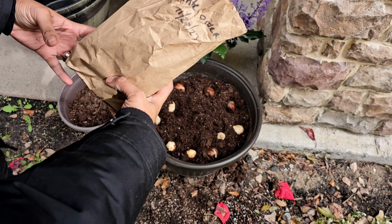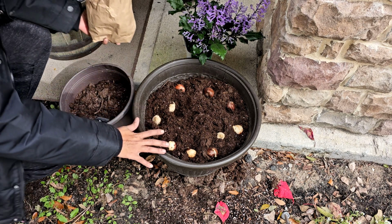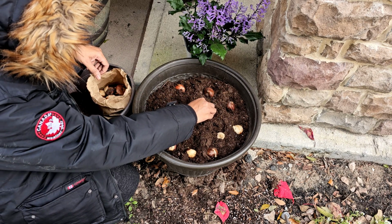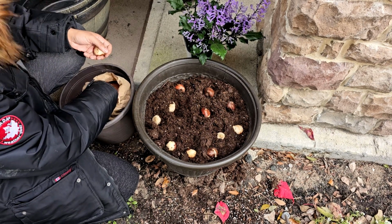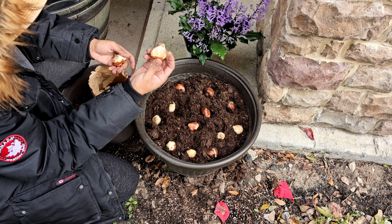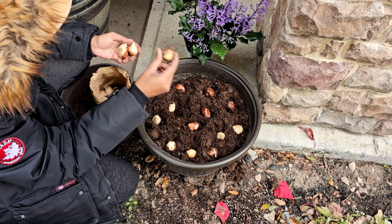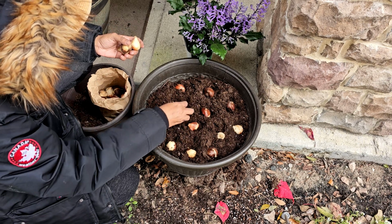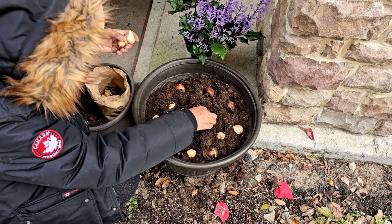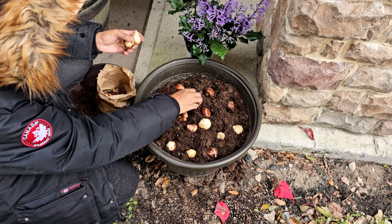And then these are the ones I got late. So I'm gonna put 10 in the middle. I should do 5. Because some of these are also rotted, so I'm not gonna have enough. Actually, it's got some blemishes. It's not rotted, but it's got a blemish on it. Like this one doesn't look in great shape. So I'm selecting the better ones for this pot.